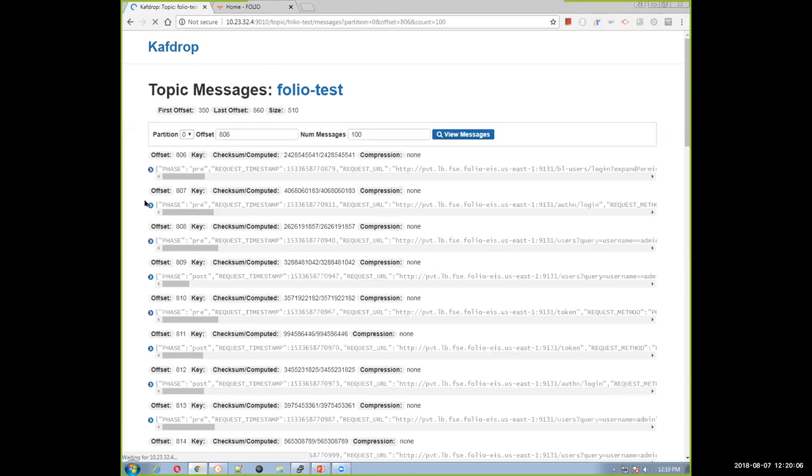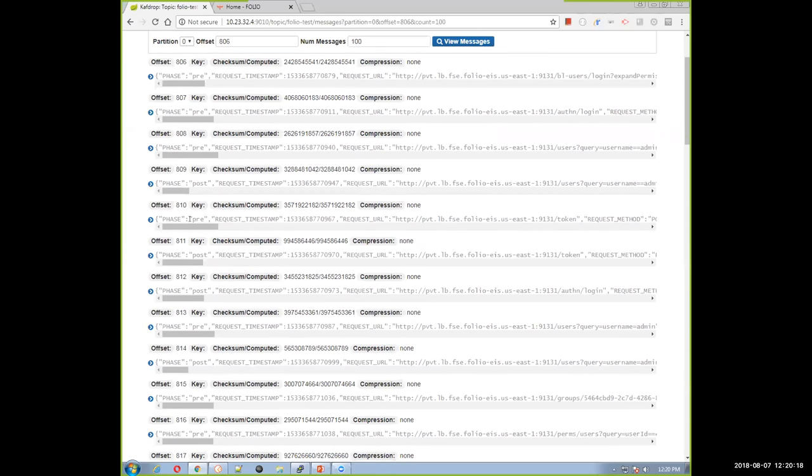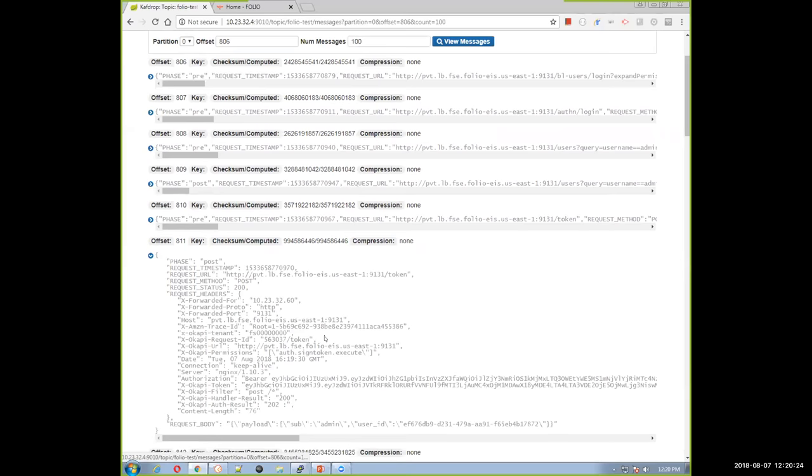Okay, it's come back. It's an open source UI, so it's kind of slow. You see all the messages of the old requests got logged in here, and depending on whether it's a preface or postface, it's separated. In this postface, you can see there's some payload that comes back and all the HTTP request headers. That's it for us. Thank you.